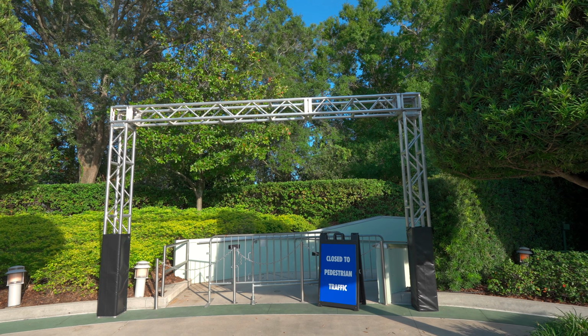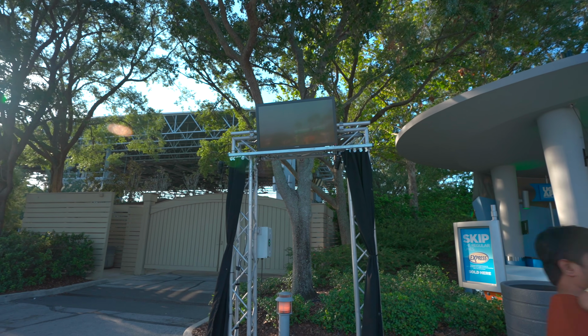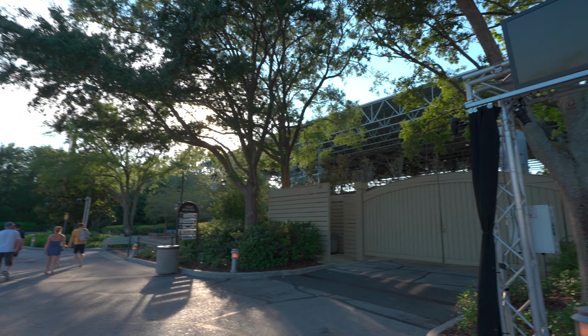Now on the opposite side of Men in Black Alien Attack, we have the entrance to our next haunted house over here right next to the Fear Factor Stadium.